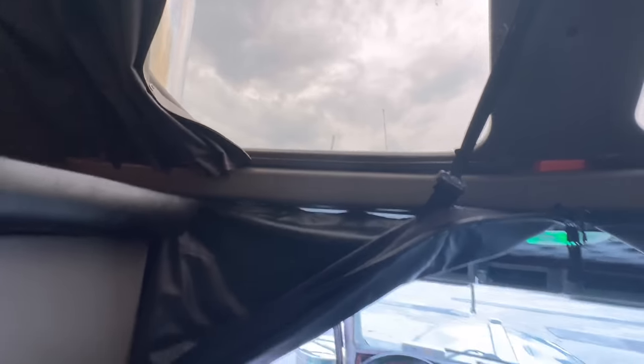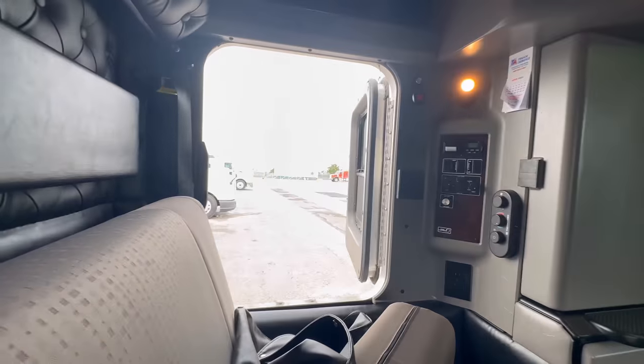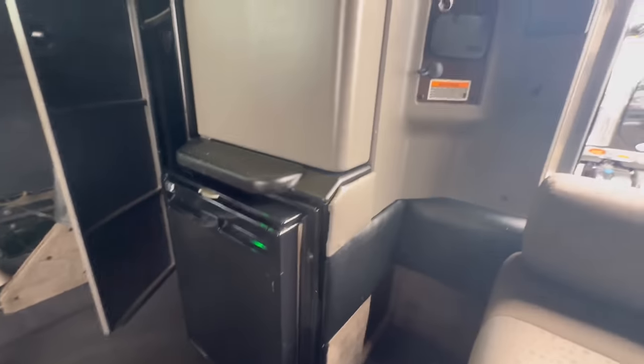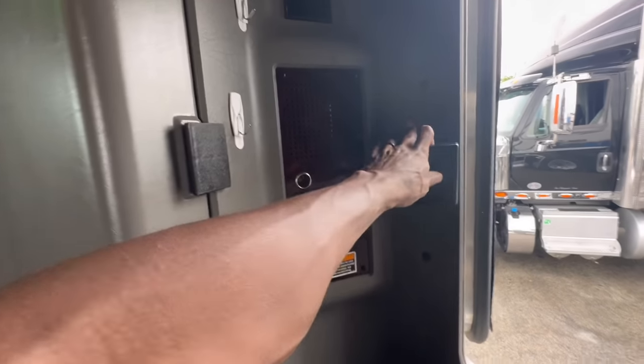Of course, it's got the infamous sunroof. So, while I'm sitting back here, guys, I could literally have my sunroof there. I can look out that way. And I can look out that way. Got a little fridge here. What is this? Oh, this is the ashtray here. And another cup holder, I'm guessing.